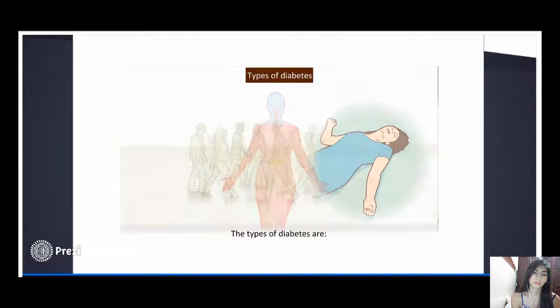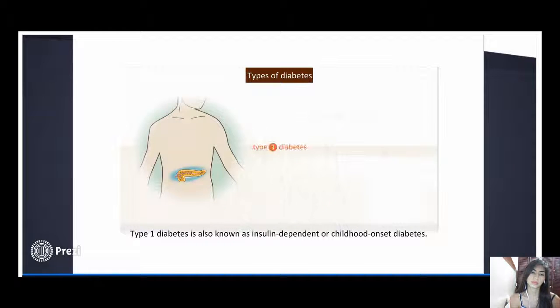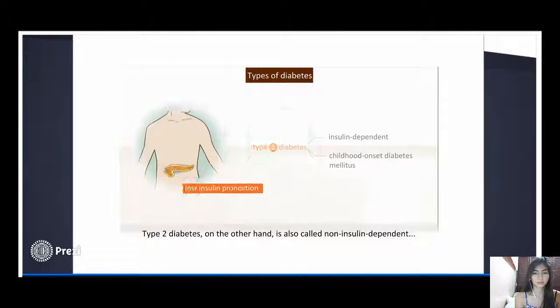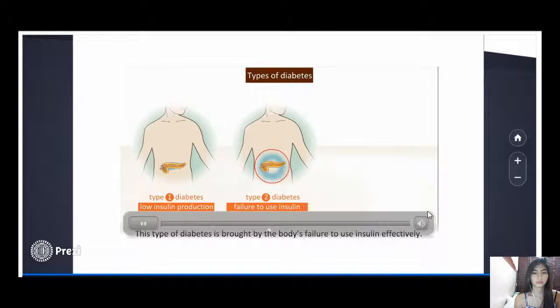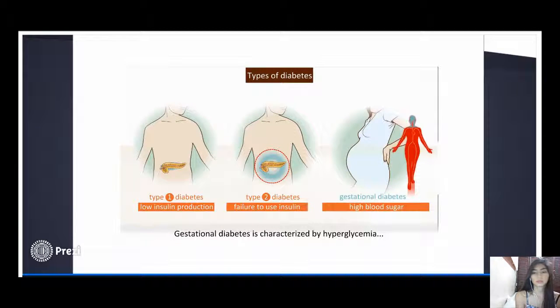The types of diabetes are type 1 diabetes, type 2 diabetes and gestational diabetes. Type 1 diabetes is also known as insulin-dependent or childhood-onset diabetes. It is a condition wherein there is inadequate insulin produced in the body. Type 2 diabetes, on the other hand, is also called non-insulin-dependent or adult-onset diabetes. This type of diabetes is brought by the body's failure to use insulin effectively. Gestational diabetes is characterized by hyperglycemia that occurs initially during pregnancy.